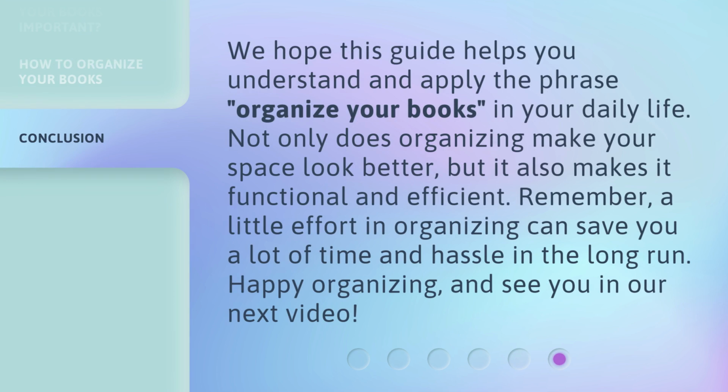We hope this guide helps you understand and apply the phrase, organize your books, in your daily life. Not only does organizing make your space look better, but it also makes it functional and efficient. Remember, a little effort in organizing can save you a lot of time and hassle in the long run.